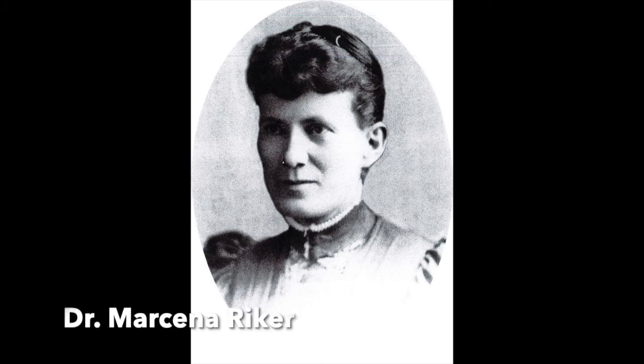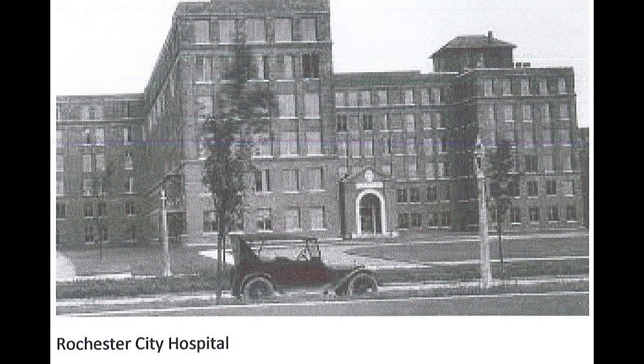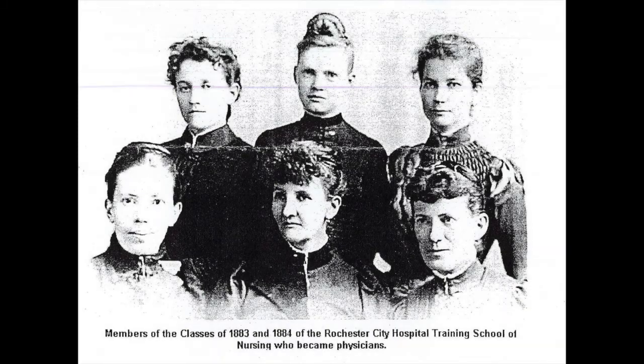Marcina Sherman Riker was born in Castile, New York on July 23, 1852. She began her career as a teacher, but after 3 years decided that serving the impoverished was her duty. In 1880, she then enrolled in the Rochester City Hospital Training School for Nurses, graduating in 1884. After earning her MD at the Homeopathic Hospital in Cleveland, Ohio, and further study in New York City, Marcina returned to Rochester and set up a private practice that focused on women and children.